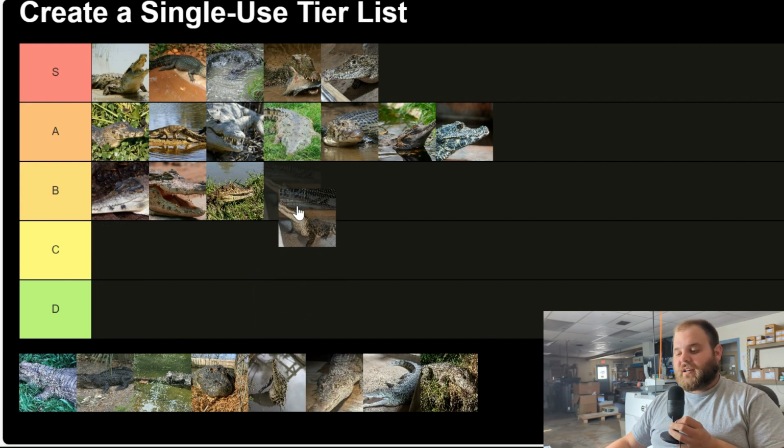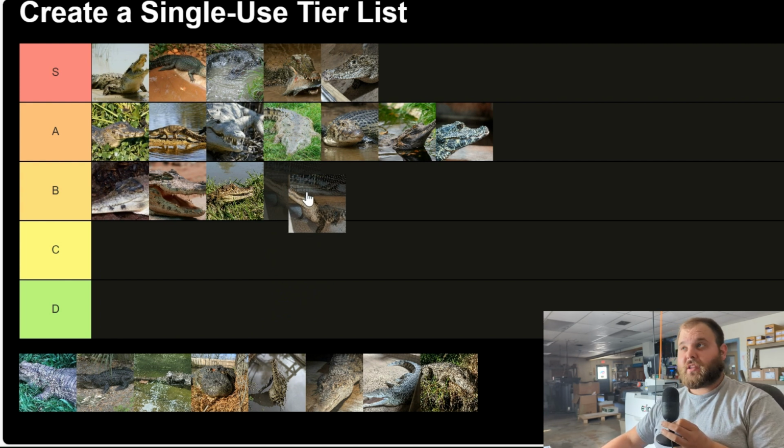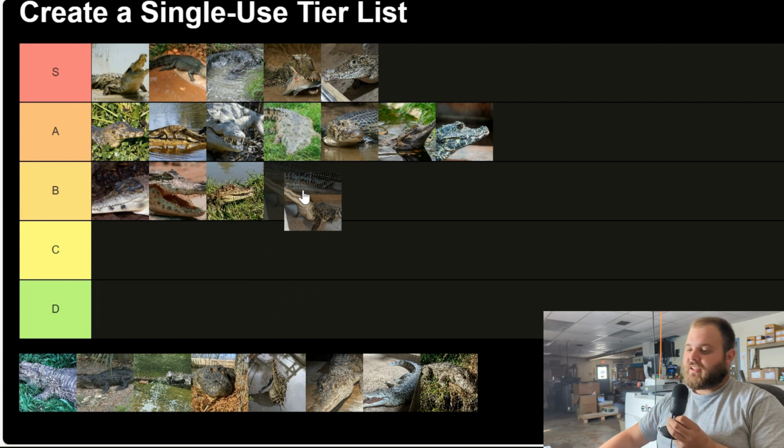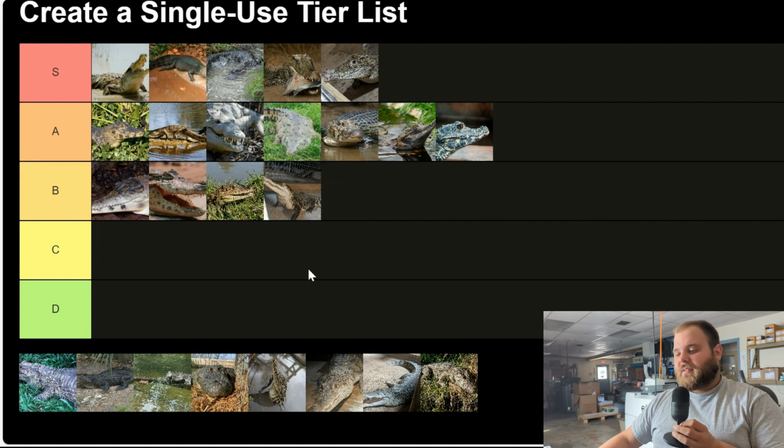Alright, the mugger crocodile, Crocodilus palustris. Native to India, Pakistan, and even a small sliver of southeastern Iran, of all places. Again, kind of average, so I'm just going to put these guys in B tier.